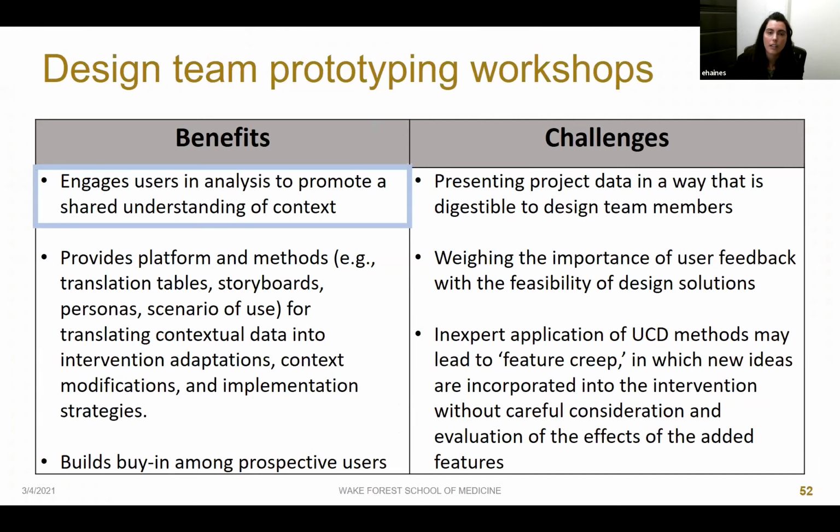So while our ethnography provided valuable source data for workshop materials, the prototyping workshops allowed us to leverage the expertise of our design team and prioritize contextual factors to target with intervention redesign, context modification, or implementation strategies.